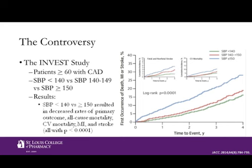Recently, there was a post-hoc analysis study published in the Journal of the American College of Cardiology. This study, which is from the INVEST trial, looked at patients, again, that would be considered at higher risk of cardiovascular disease or bad cardiovascular outcomes. Patients over the age of 60 with CAD were enrolled in this trial, and they looked at patients who achieved systolic pressures less than 140, compared to systolic pressures of 140 to 149, compared to systolic pressures of greater than or equal to 150. You can see in the figure to the right that when systolic pressures of less than 140 were compared to systolic pressures of greater than or equal to 150, this resulted in a decreased rate of primary outcome, all-cause mortality, cardiovascular mortality, MI, and stroke. Comparing the blue line on the figure to the green line, you can see a significant difference in all three of the graphs represented.